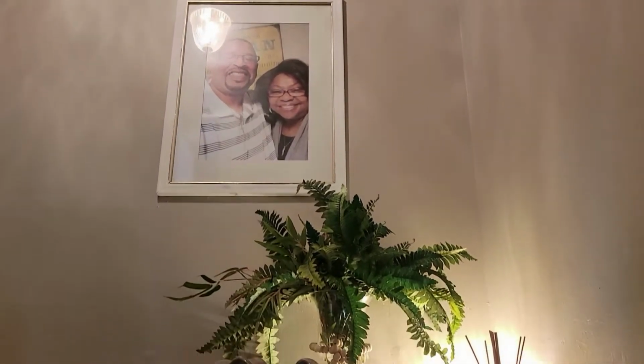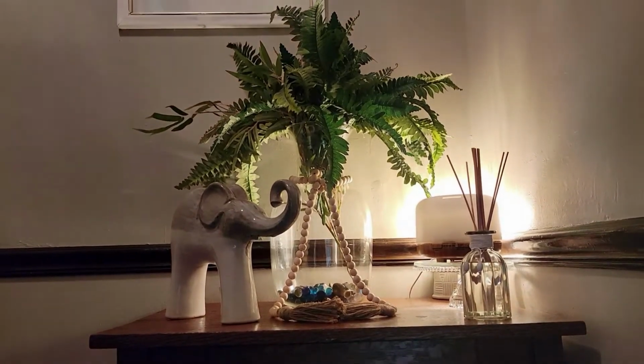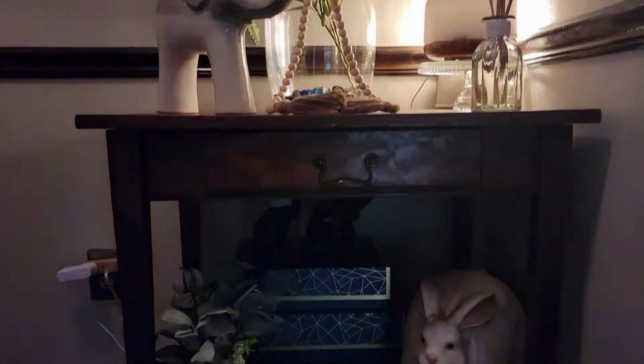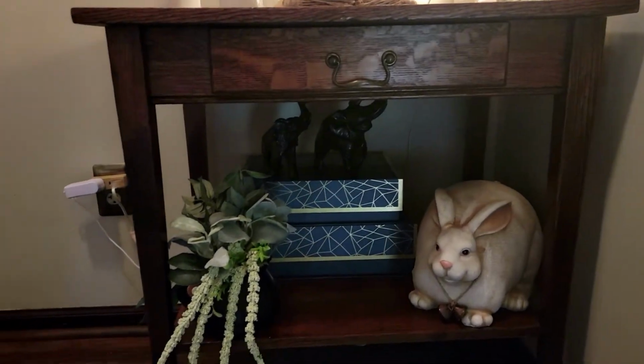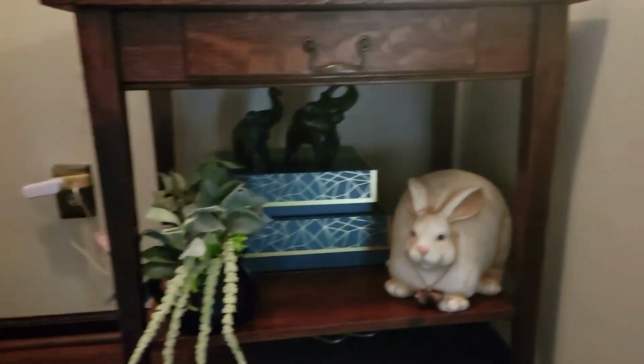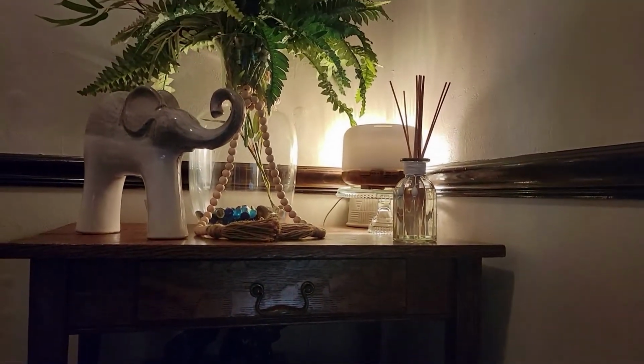So that table is done. Can you believe how little is on the table? I am loving this look. It's clean, and it's not overbearing. Of course, I will add a pumpkin here and there as the season rolls on when I pull everything out, and I will be doing that next week.